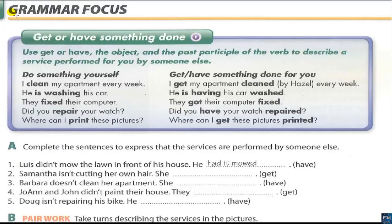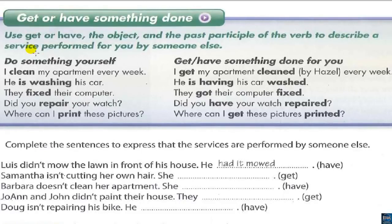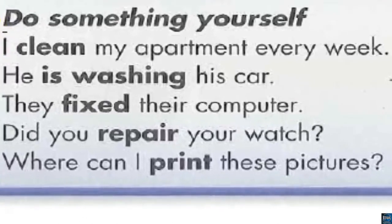Page 59, Exercise 3, Grammar Focus. Get or have something done. Use get or have, the object, and the past participle of the verb to describe a service performed for you by someone else. Do something yourself.